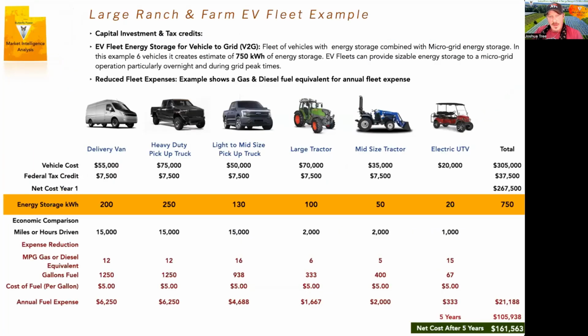So this is the 6 vehicle electric vehicle fleet, and in this we're adding a delivery van, a heavy duty pickup truck, light to mid-size pickup truck, a large electric tractor, a mid-size tractor, and an electric UTV. The total for that is $305,000, and we're using just current general prices in 2023. Many of these vehicles qualify for a federal tax credit, which totals $37,000, bringing that net cost year one down to $267,000. And all of these electric vehicles are just big batteries.